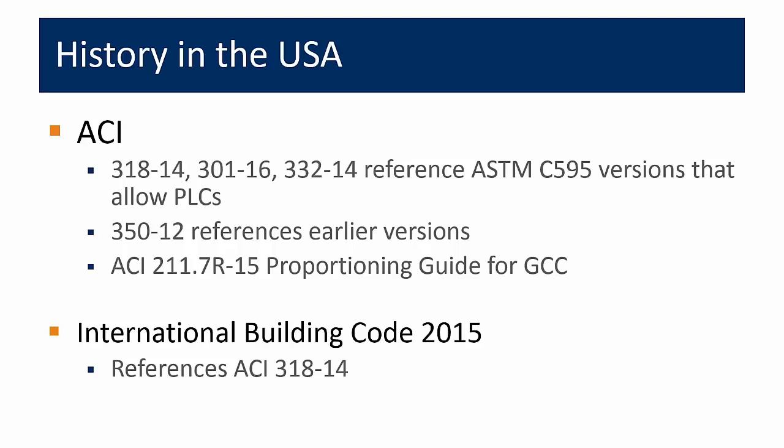Okay, so we've got some material specs, and then we get into codes and guides through ACI. ACI 318, 301, 331 all reference ASTM versions of 595 that allow Portland limestone cements. ACI 350 references an earlier version of 595, so it doesn't allow Portland limestone cements yet.